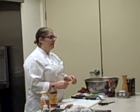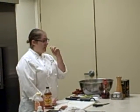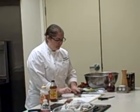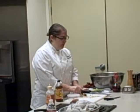It's a little overpowering. When it gets to this point, it's a little too small for me to hold and peel, or with my snap. And I'm just going to repeat the other one. I also like this because it looks a little bit more interesting.